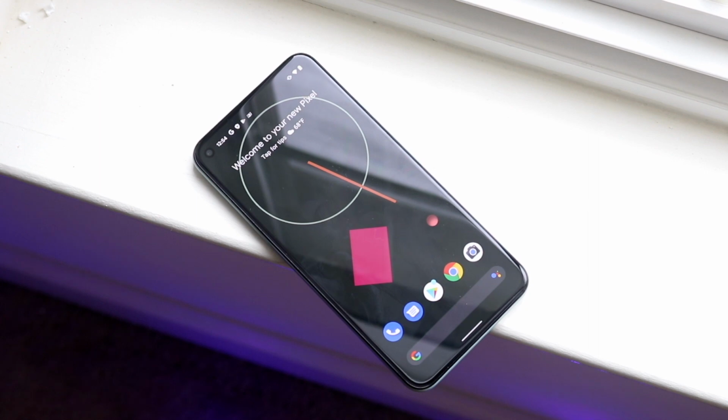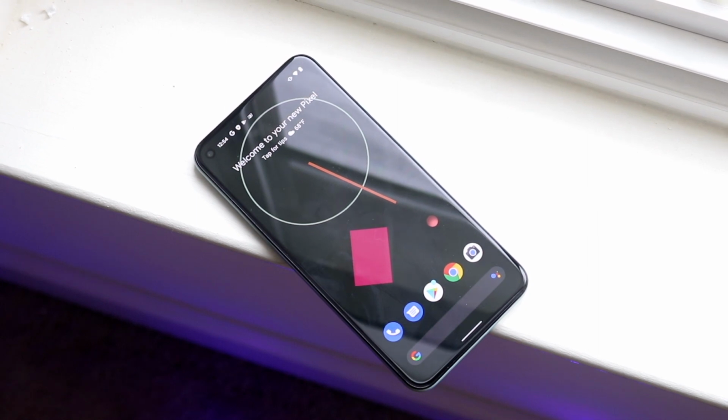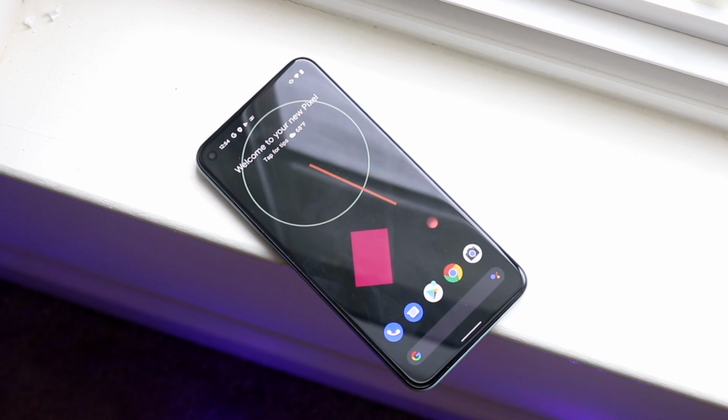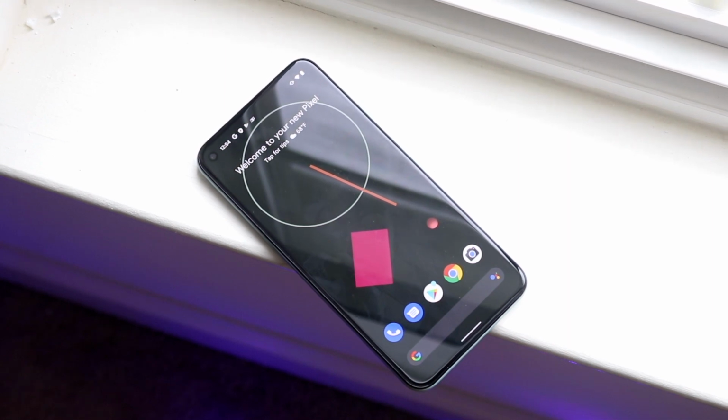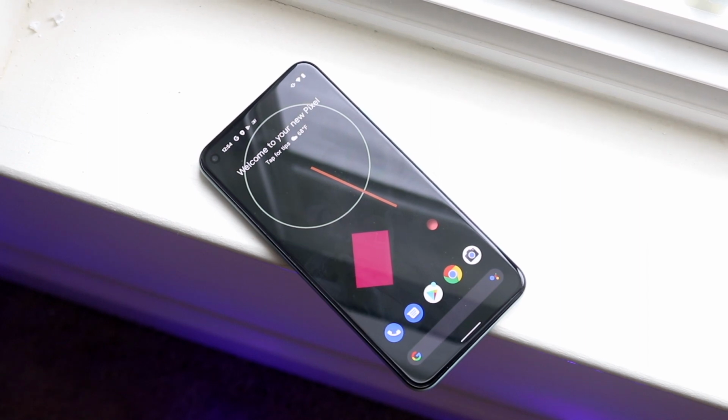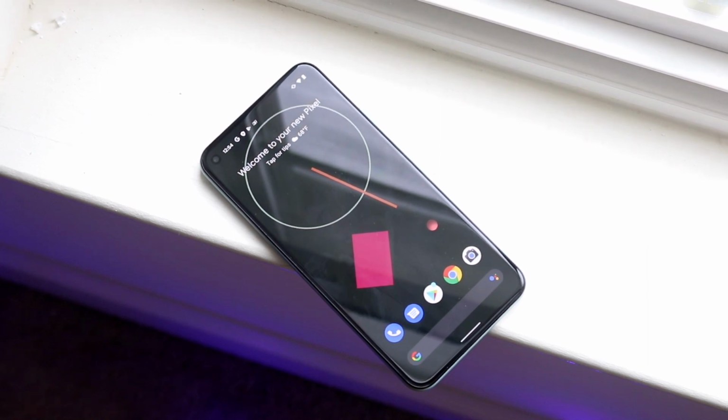Now, the biggest asset for this panel, as I've said before, is that 90 hertz refresh rate. By having that in this phone, that really added a lot more character to this device. If it was just the panel itself, I think it would have still been okay. But the fact that it has that 90 hertz refresh rate makes this phone that much better of a pickup, in my opinion.